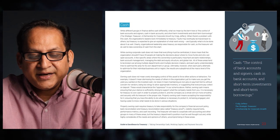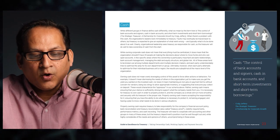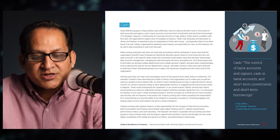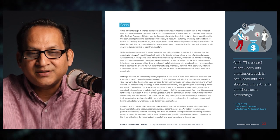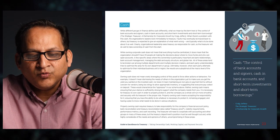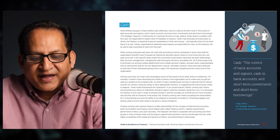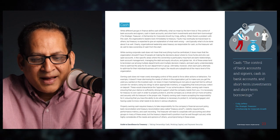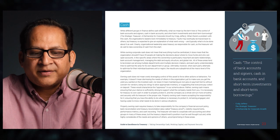Clearly, organizational leadership sees treasury as responsible for cash, so the treasurer will do well to take ownership of cash from the start. While owning corporate cash does not mean that everything must be centralized, it does mean that the organization shouldn't have 20 people all making the decisions about where to move funds and who can open accounts. A few specific areas where this ownership is particularly important are bank relationships, bank account management, managing the debt and equity structure, and global risk.